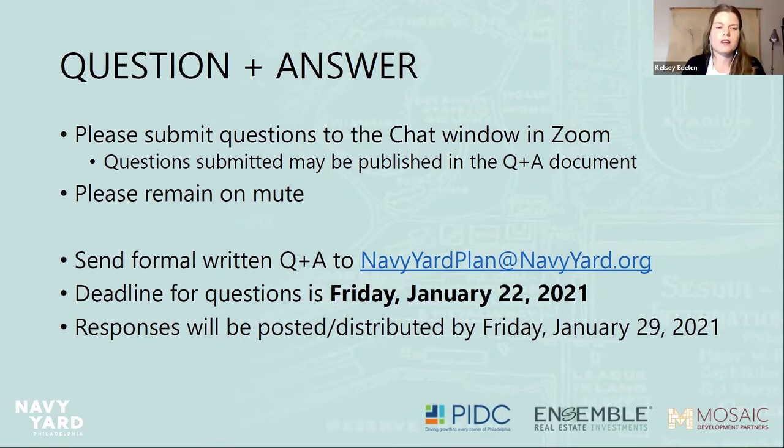Great. We had another question about any utility and infrastructure base mapping that's available pre-2013, the last time we did the master plan, and post-2013, and whether this information would be provided to the winning team in CAD or GIS format. We do have some of those documents, and we'll be providing as much as we can to the winning team once selected.